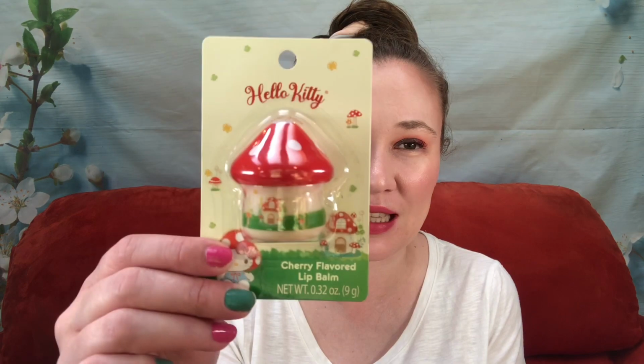Then we're gonna move on to Box Lunch. So in July, it was my birthday and Box Lunch gives you like a $5 reward. So I used it towards this. This is a Hello Kitty cherry flavored lip balm. I don't even know if I will actually open it and use it, but I just thought it was so cute. The little mushroom, and it was $6.90 normally. So it was a perfect thing to get to use that discount on. I also got a couple of these little teeny tiny pops that are mystery blind bags. And I got that because it was Harry Potter.